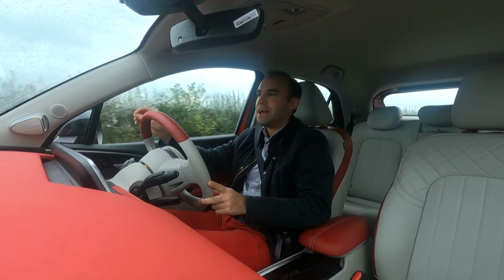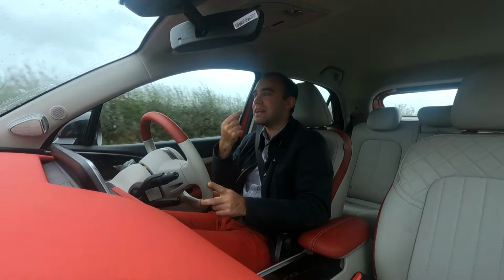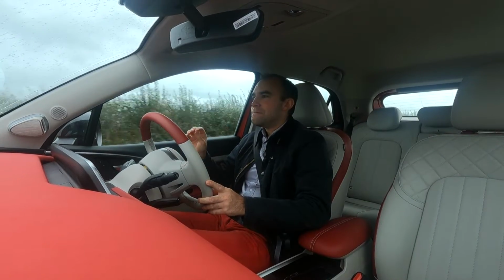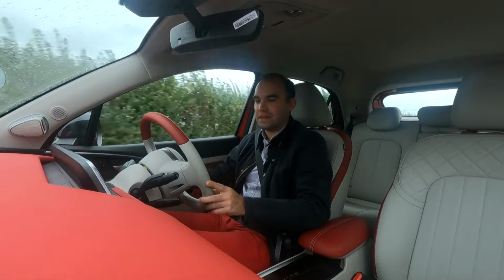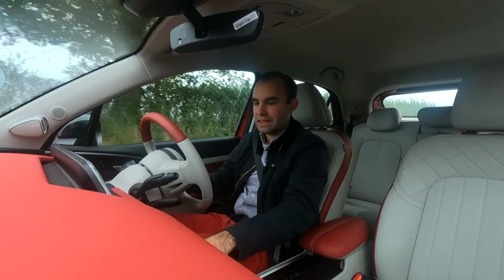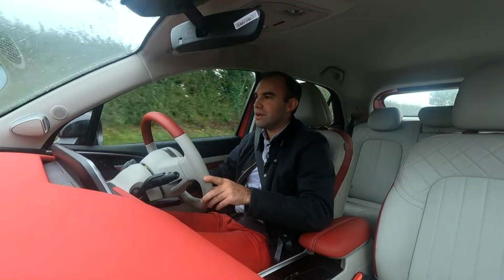It's also like a monitor as well, so it is constantly monitoring where my eyes are and whether I'm paying attention or not. And it's clever, but it's also a little bit intrusive, as I found just before I set the cameras rolling, because I looked down to look at the air conditioning controls, and then it chirped in saying, please keep your eyes on the road.